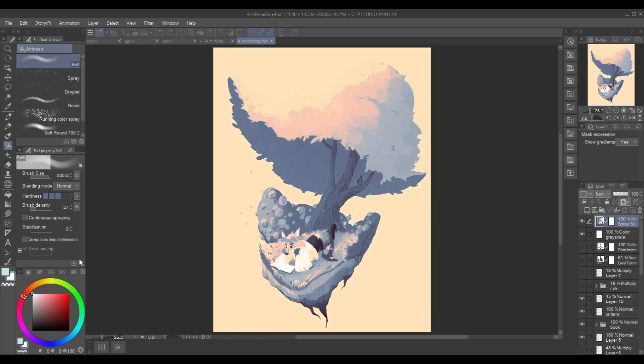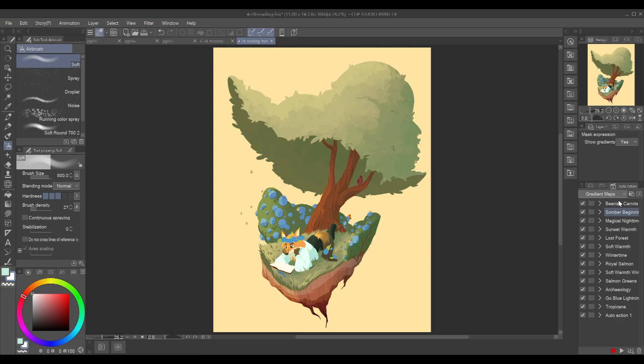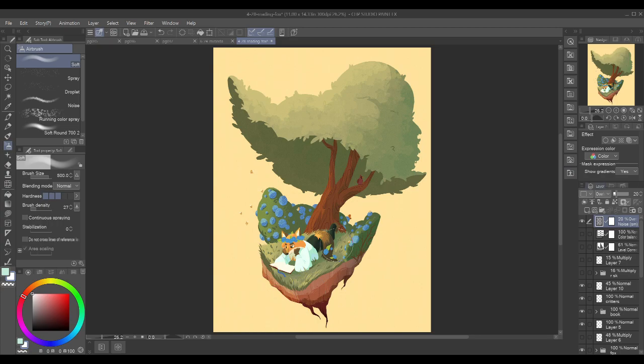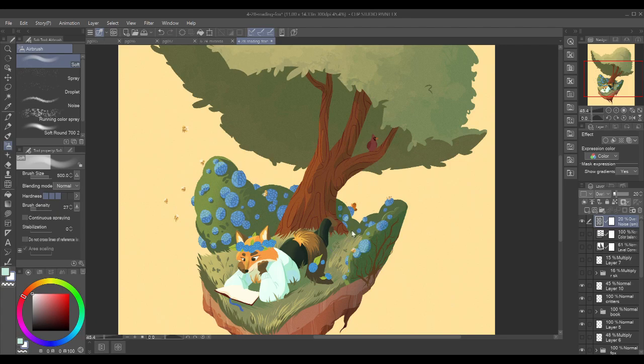This is the Wintertime is the other gradient map that I used in chapter 1 for my comic, on top of Somber Beginnings. So, I mean, I'm not going to be using that. It was mostly just for fun. I do like having a noise filter on things though. There we go. It just adds a little bit of grainy texture.